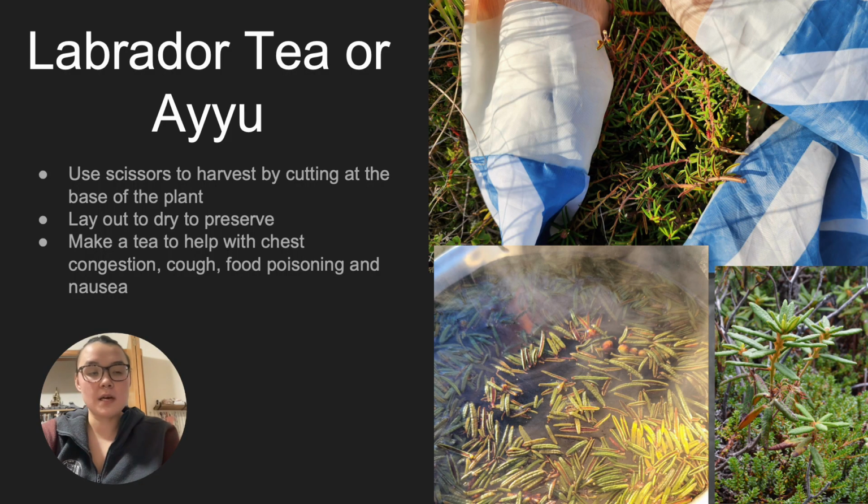The first plant we'll be talking about today is Labrador tea, or ayo. When you're harvesting this plant, you can notice that it's all over the tundra. It grows in small shrubs and has green oblong leaves that are reddish brown on the bottom and have white or pinkish flowers on the top. When harvesting this plant, I like to use scissors by cutting them at the base of the stem. After you've harvested this plant, you can lay them out to dry to preserve them.